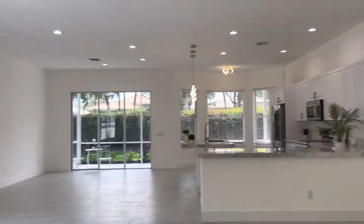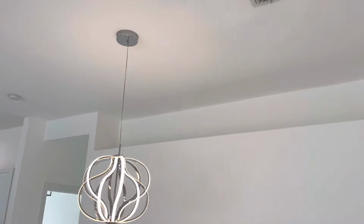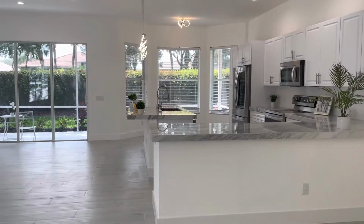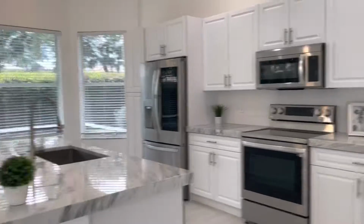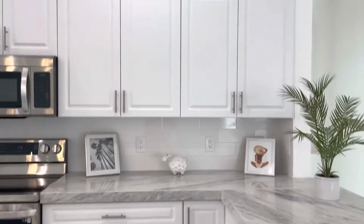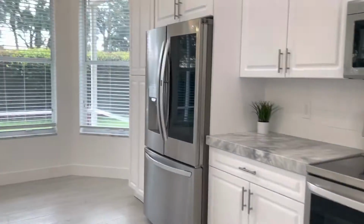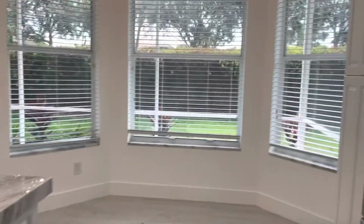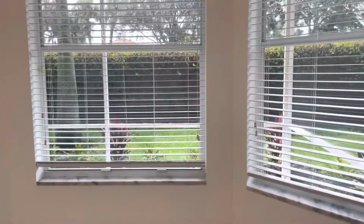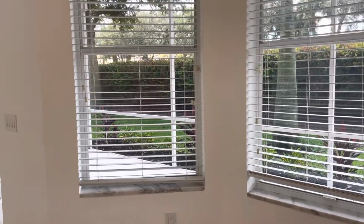And this is your great room. You have your dining area. This beautiful kitchen. Oh my gosh, it's so pretty. All new appliances, beautiful marble countertops, can lights, nice deep farm sink. They even match the windowsills to it. You have a nice little breakfast nook. And you just have all this space.